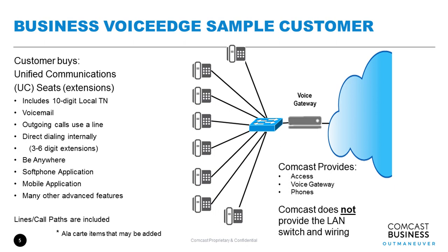It's important to note that the lines or call paths for the service are included in the seat price. The main components are our access, which is that dedicated private bandwidth. We have a voice gateway, which terminates that private dedicated bandwidth to support our service, and the IP phone. Just an item to note: Comcast does not provide either the LAN switch or the customer's Cat5 or better wiring to support the IP phone.